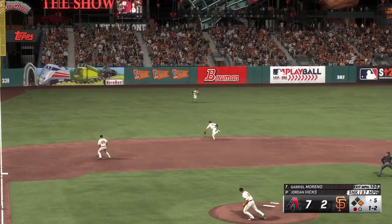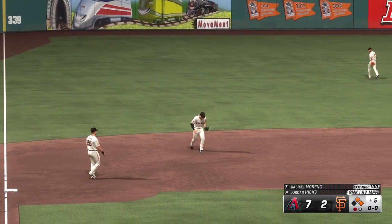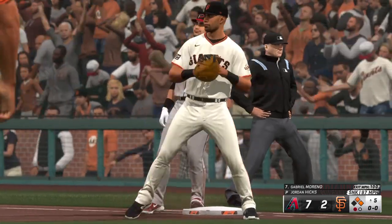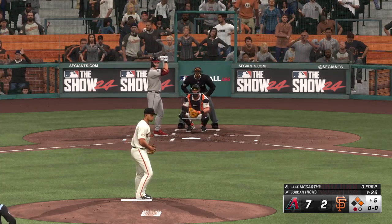Sharp grounder, that's through for a base hit. Quick throw back in. Lead runner holds at second with one gone. Back-to-back singles, pretty tough for the infielders to do anything with that one. He pulled it hard into the outfield, and even when you keep it on the ground, it feels great when you hit a missile like that. First and second, one out.